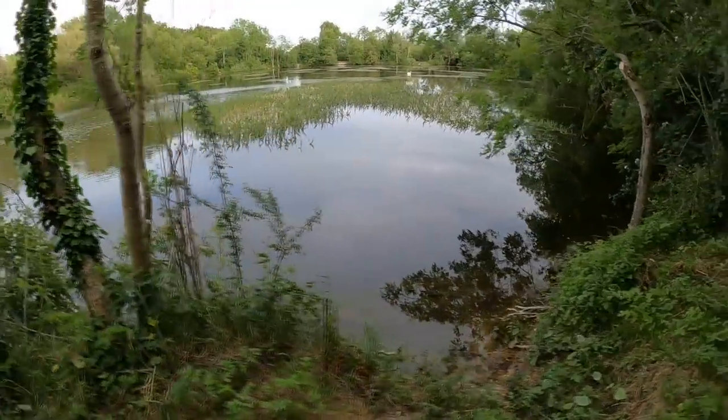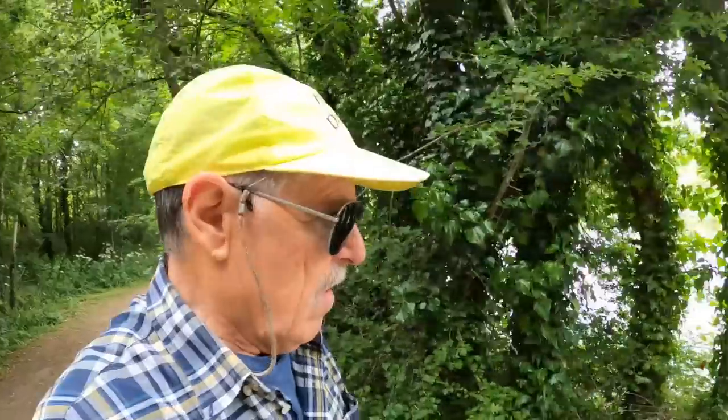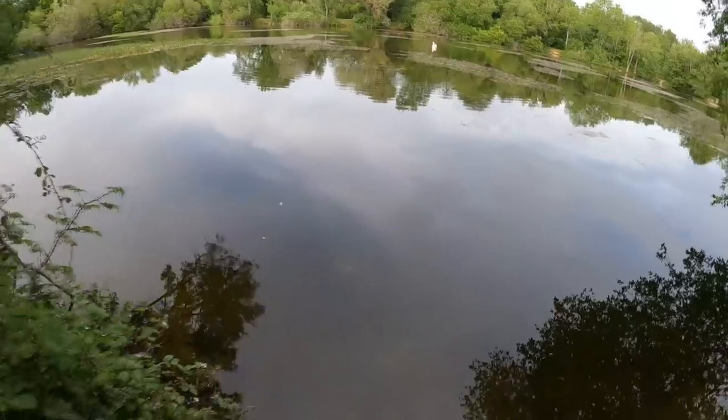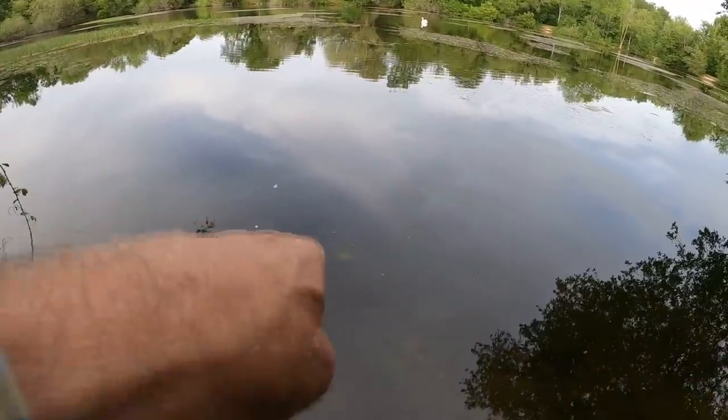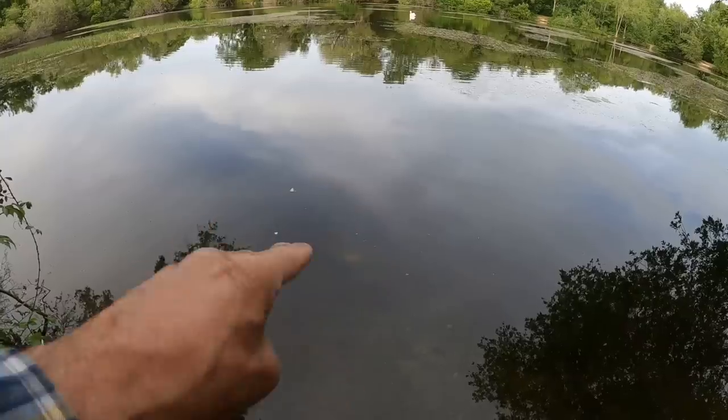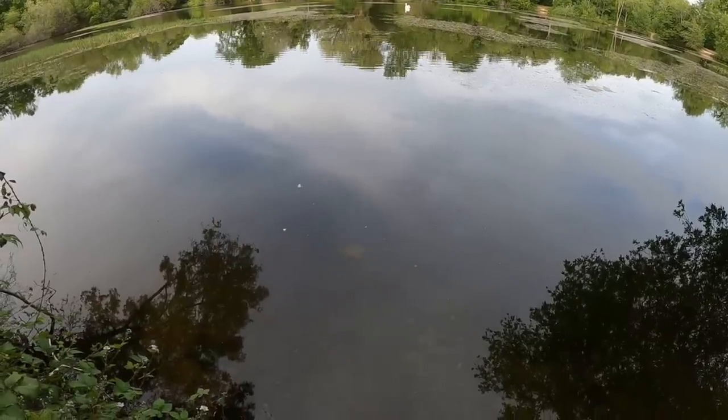I've got one more place to check further up. I put one in here, I thought it'd be good. I'll see if I can get as close as I can. It's just down there. It's just broken up, the corn's there. Nothing.